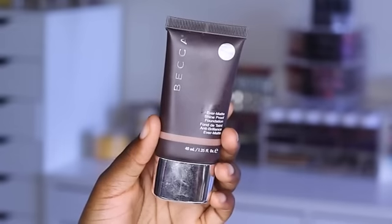The Becca Evermatte Shine Proof Foundation is one of my absolute favorites and probably one of my arsenals during the summer months because it's so mattifying. Sometimes it's almost too mattifying, and I always say this every single time I talk about this foundation.